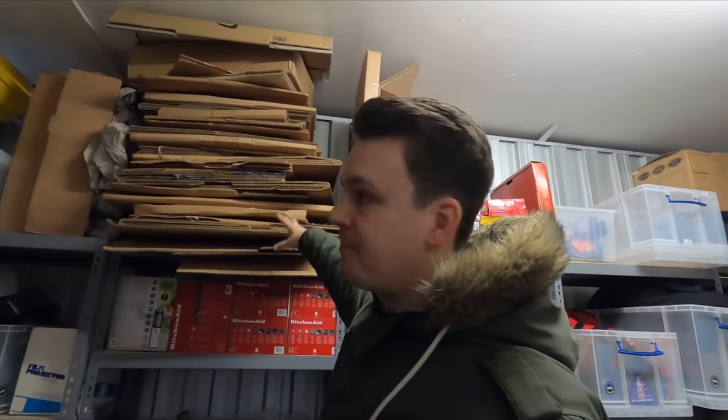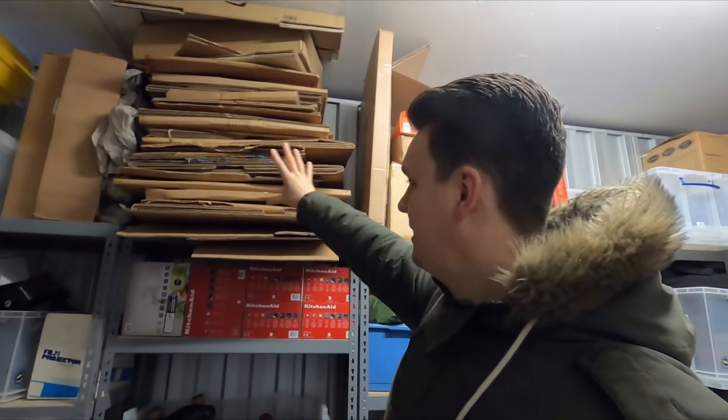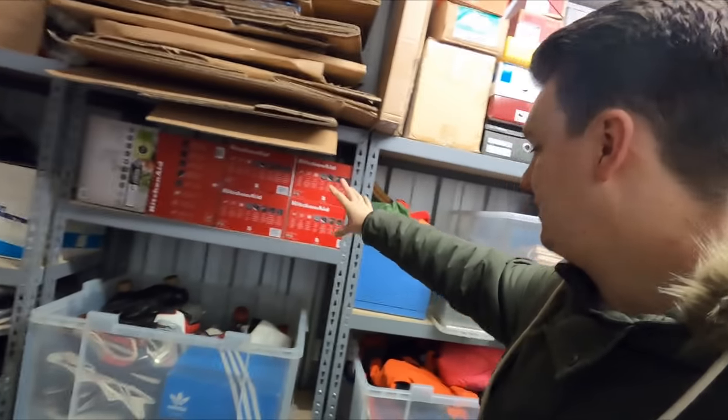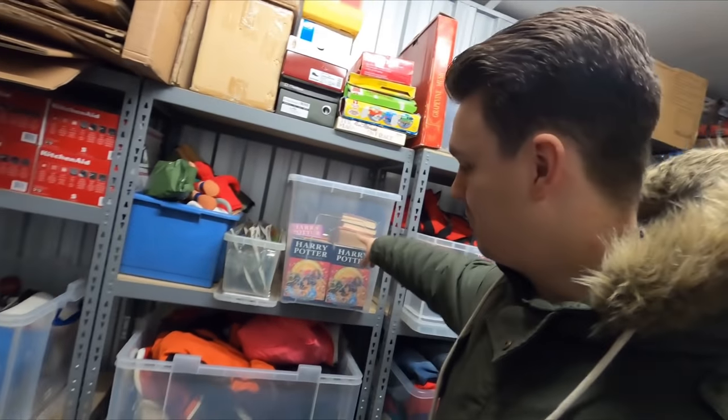I've seen people comment in the comment section, obviously, saying that my storage unit is full already. It's nowhere near full. Trust me, I've got loads of space. Obviously, this shouldn't be up here. Once I get through some cardboard, that'll be two more big boxes there. These should be gone soon. So that's another box. That's got plenty of room in.